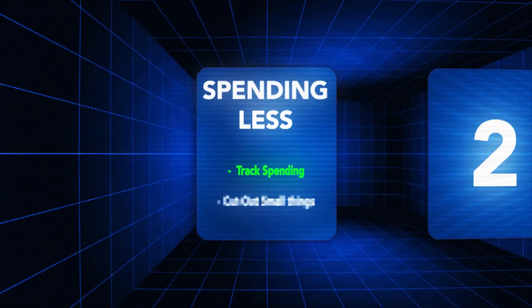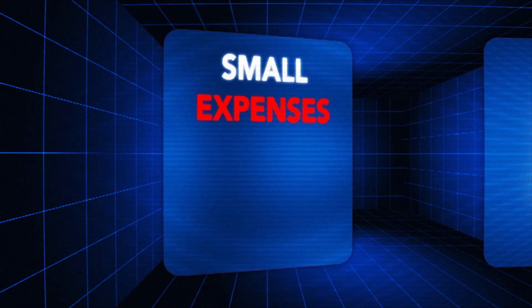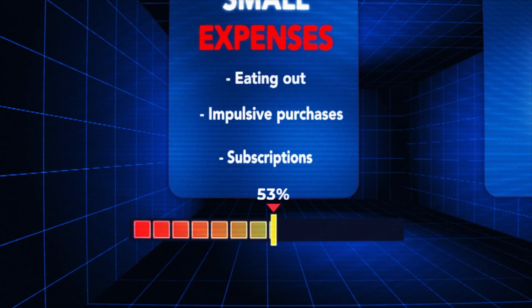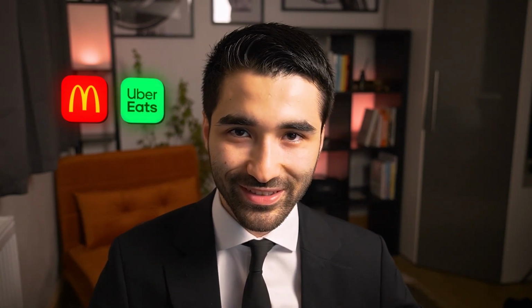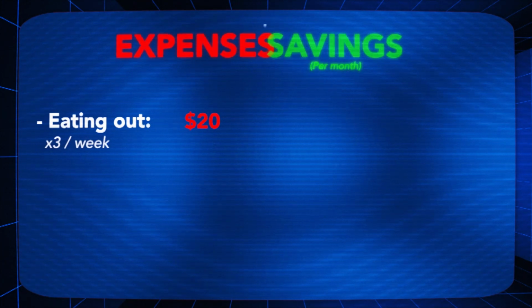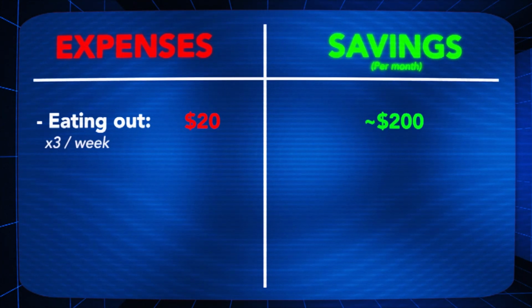Another tip is to cut out the small things that add up. Small expenses like eating out, impulsive purchases, and unnecessary subscriptions will eat away at your savings. Eating out, even on a budget, could cost you $20 each time, whether that's some fast food nearby or even a quick Uber Eats delivery. Instead, cooking at home could cost $4. If you normally eat out 3 times a week, you're saving nearly $200 a month just by eating at home.